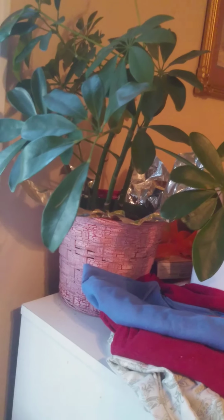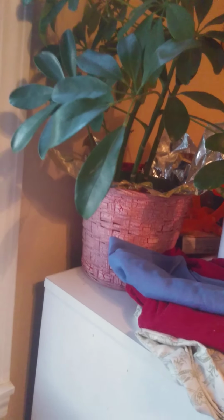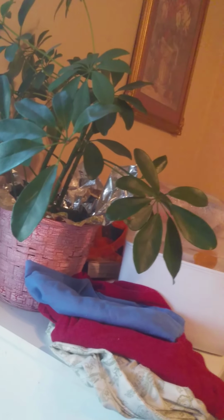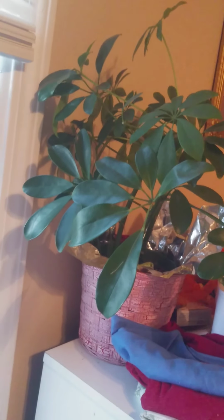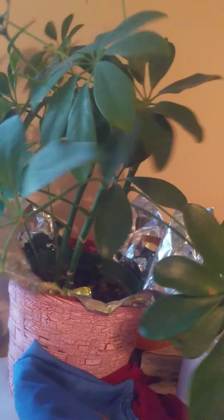I found this plant. Someone had set it out by the dumpster. Not in the dumpster, but right next to the dumpster. And I thought, I think that's a Chevalier. So I Googled it, and it's a Chevalier, and I'm like, who would just throw away a Chevalier? It looked like this when I got it. It's a nice looking plant, though it's got some issues now because I haven't been turning it. This one side doesn't have much. He's kind of bald there, but it's a great looking plant.